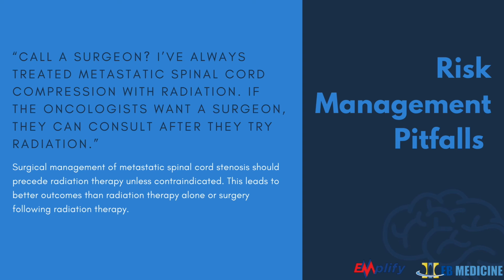Patients without contraindication to surgery with metastatic spinal cord compression should be treated first with steroids, then surgery, followed by radiation therapy. Recurrence is common in metastatic spinal cord compression, and prognosis is poor with median survival just 3 to 7 months after initial occurrence.